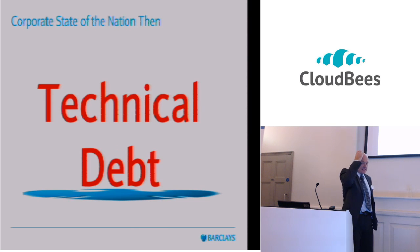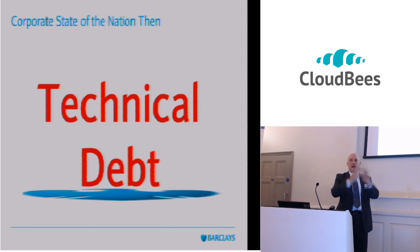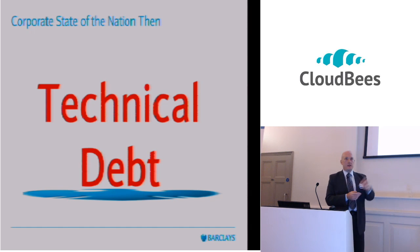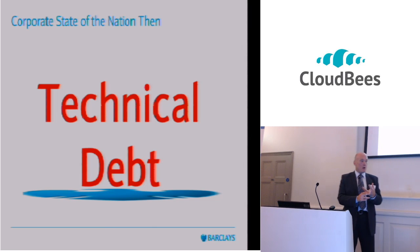So, in terms of Barclays, from a run the bank perspective, this is operations. We had a huge amount of technical debt, and I guess the vast majority of people here have some kind of development orientation, for want of a better term. So we're not just talking about how much time and effort it takes to fix a bit of software to the ideal standard, as they say. This technical debt is around the level of service that we deliver to our customers. So the number of outages that we have with our critical services, number of customer complaints, yada, yada, yada.